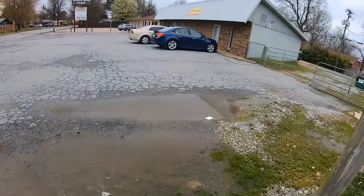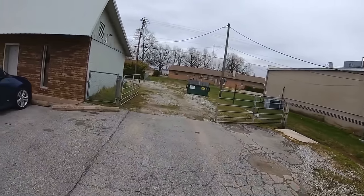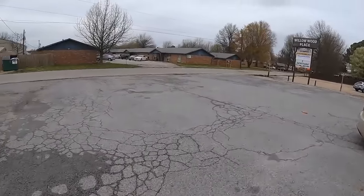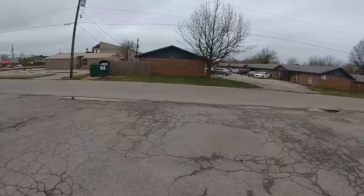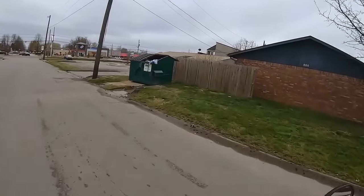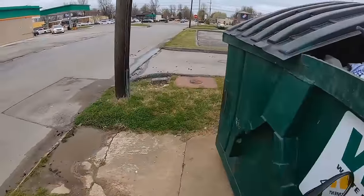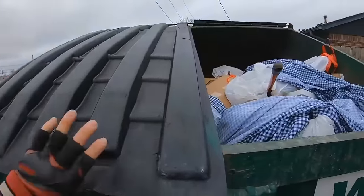Technically you're not supposed to go into someone's gate like that. That would be trespassing. It is an open gate, I suppose, but just so you know.